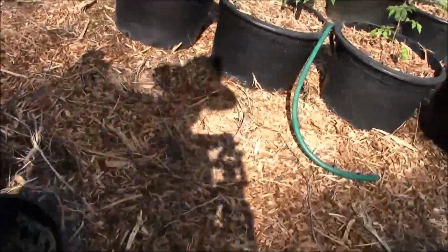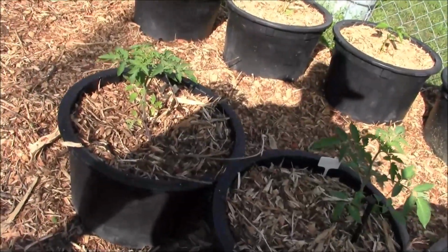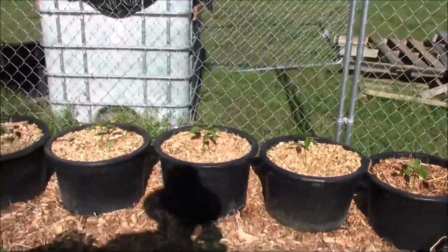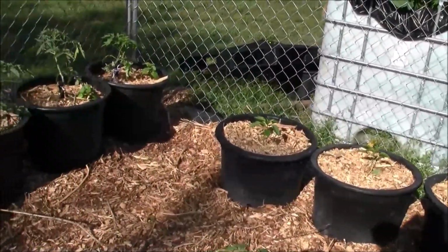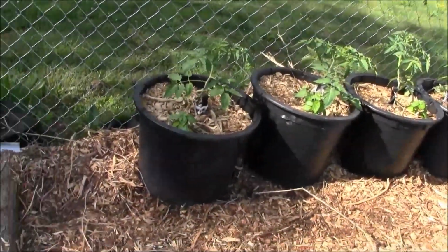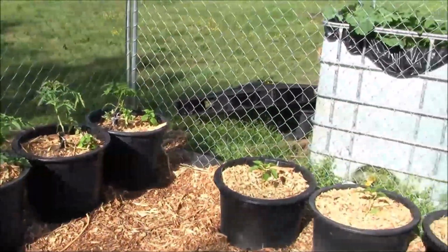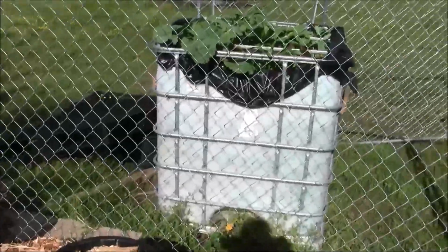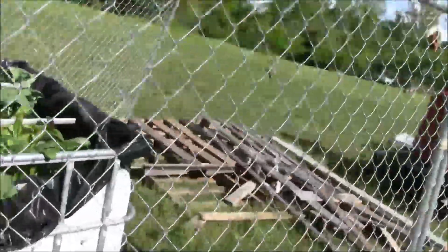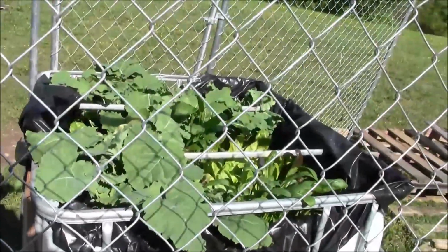And up here, I've got some tomatoes and some peppers. These are all my sweet peppers up where I had the garden last year, where I'm preparing for the Back to Eden garden. I have my hot peppers. I learned that the hard way because they cross-pollinated or something, and I had ones that I know were sweet pepper plants. The peppers were hot. There's my lettuce bed.